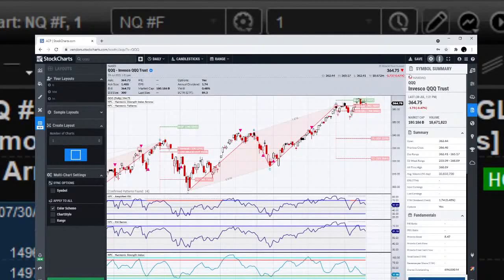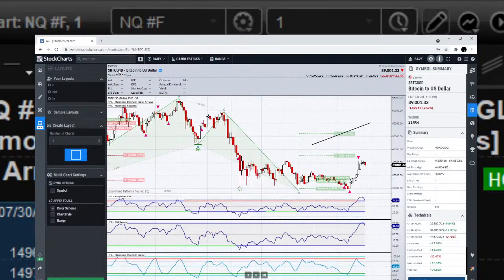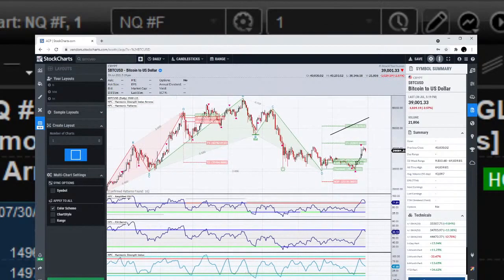Their data for the crypto has been really good, really smooth, yielding consistent pattern matches. So that's why I'm going to start with it. And so this is Bitcoin, folks. I made a bunch of rumblings about saying that there's nothing under these lows, and I'm really surprised that we even held this.